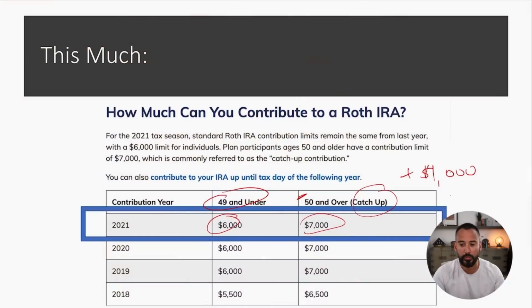So you don't have to do it all at once. You don't have to do it in 3 equal installments, however you want to do it. And also, you don't have to do the 6,000. That's completely your choice. That is just the most that you can put in. And what this is referred to as is a contribution. They call this a contribution because you are contributing your money into that. So that's how much you can contribute each year.